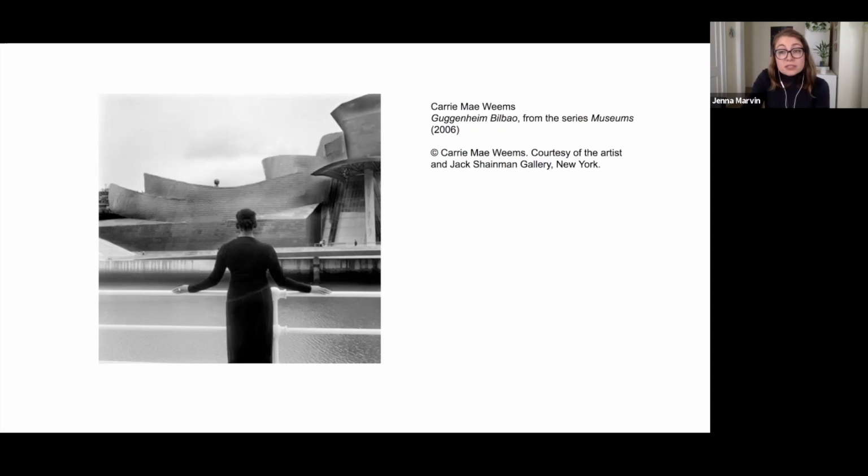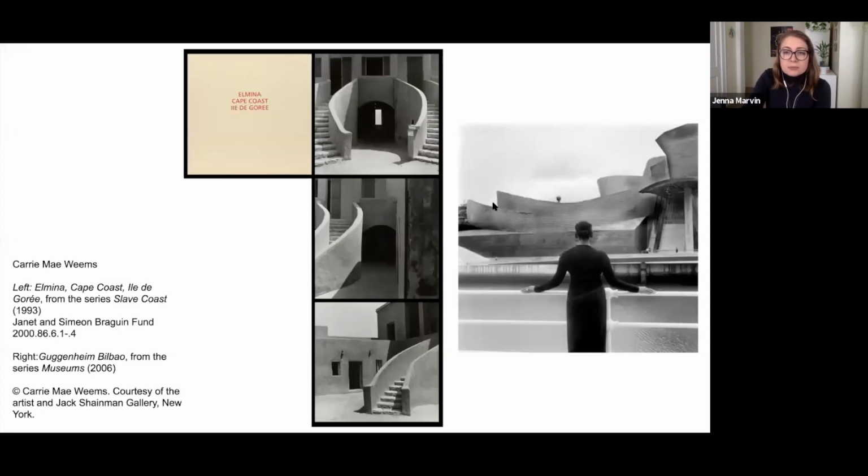When speaking about her decision to include herself within the frame, Weems says, quote, I'm trying to use my little body to stand in for all that's somehow left out. As in the works from Slave Coast, Weems crops the Guggenheim's building, bisecting the multi-story glass entryway on the right and clipping the building's edge on the left, a fracturing that undermines the Guggenheim's claim that their building is a groundbreaking example of 20th century architecture, since we cannot see the structure in its entirety.